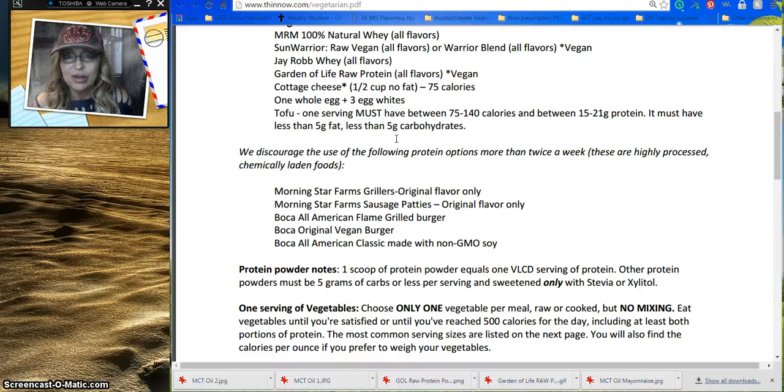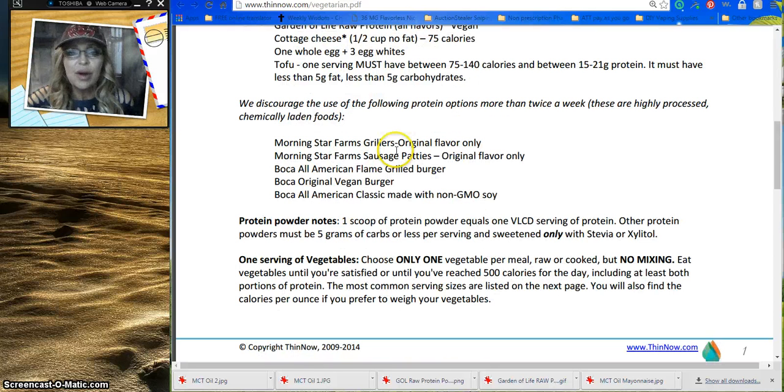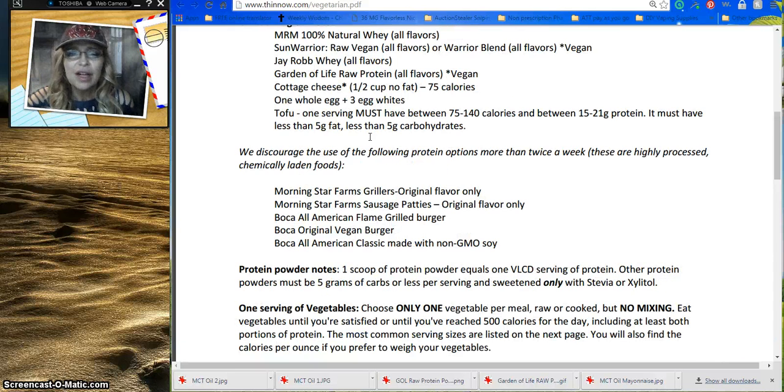And while I'm during my phase 3 here, I'm not gaining, and it's wonderful. I'm stabilizing, but that may not be the case for you. So you really want to stick to protocol. They do say that you can use a few other foods, but they discourage the use of the following protein options. Oh, I forgot to mention tofu.